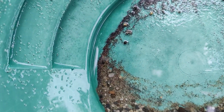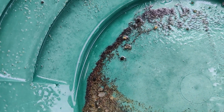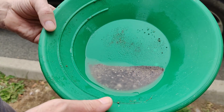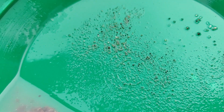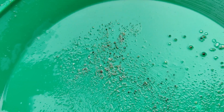Well, it seems like I separated out the black sand here, but no little gold sparkles in it. Okay, what did you find? May have found something right there. Oh, I see it. Looks yellow. I agree. Take a picture and we'll zoom it in. Take a picture, it'll last longer, because if the wind blows, it'll blow away.